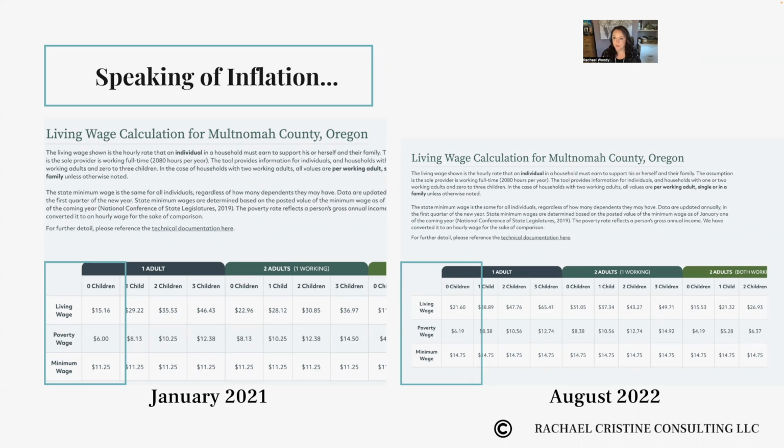Since then, checking it now for Multnomah County, Oregon, the minimum wage has gone up. Oregon has always been, certainly in recent history, fairly proactive about increasing minimum wage quite regularly. And so the minimum wage now is $14.75. The living wage now is $21.60. And so between the two, you can see minimum wage went up. It's that $3.50, if my quick math is correct. The difference from $15 to $21 is six plus with the change, et cetera.